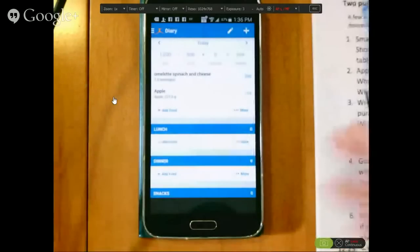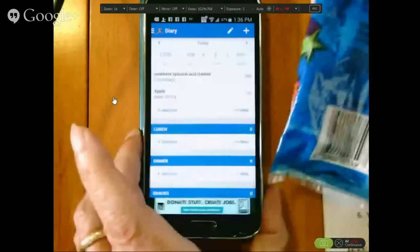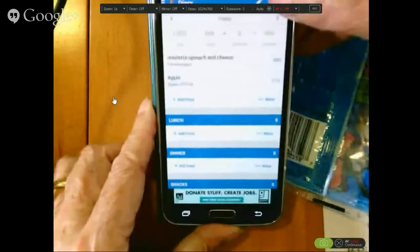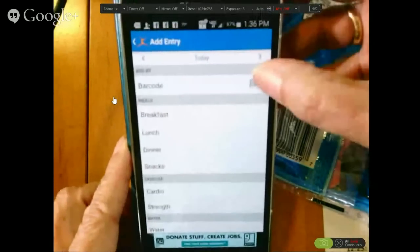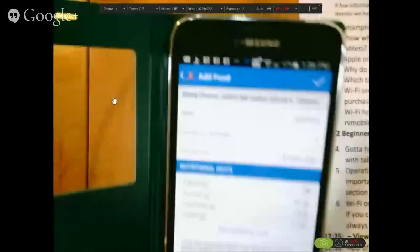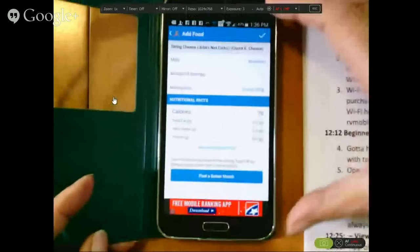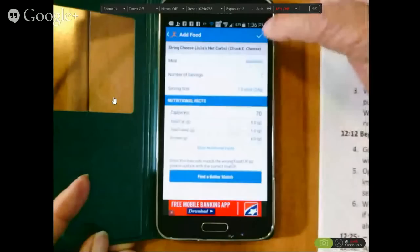Now, let's say I recently had one of these string cheese, and I don't feel like entering that all in. But in addition to adding things manually, I can tap add and see this little barcode. I can add by barcode. Tap right there and put the barcode in the window. And now it not only knows the calories, but it knows all of the information. I say I had 1 stick, 1 serving, and it has the fat and the carbs and everything. And I just tap check.